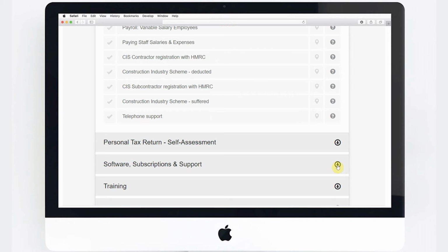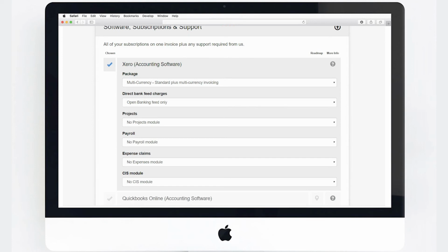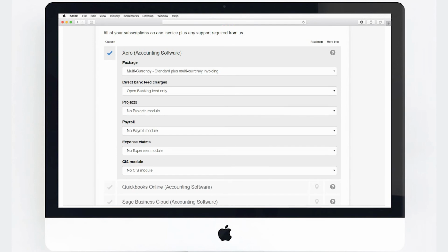Next one down, I'm going to go down to software. Now, for most of our clients, we provide the software. So if it's Xero or QuickBooks, we would actually put you onto our platform, and we will invoice you for the software. So in this example, we've got Xero software, and we've assumed that there is overseas transactions, some foreign transactions, so we're using multi-currency. We're assuming there is at least one bank fee here. And there's no projects required for this particular software.